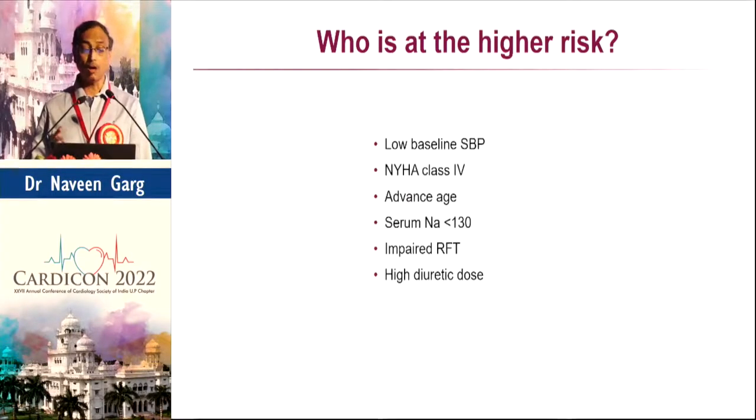And now we should identify who are the patients of heart failure who are at high risk. So patients who have low baseline blood pressure, patients who are in NYHA class 4, patients who are of advanced age, serum sodium less than 130, impaired renal function tests and who are getting a high diuretic dose. These are the patients we should identify, as they are at high risk of developing low blood pressure.